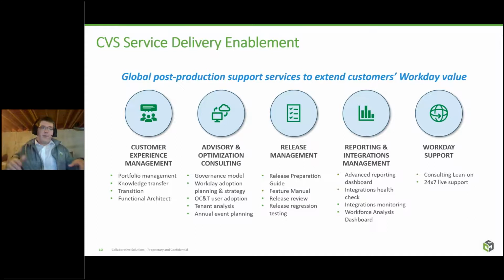We can take that information and then better serve you all in a post-production support atmosphere, which for me is something that continuity is really, really important, not just to you as maximizing your investment from a Workday perspective, but likewise from your end users, making sure that employee self-service type functionality is as clean and to the point as we can possibly make it.